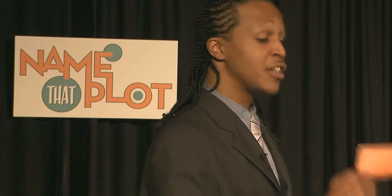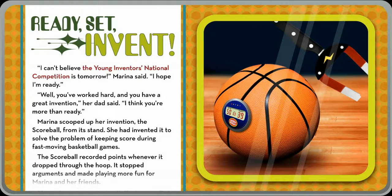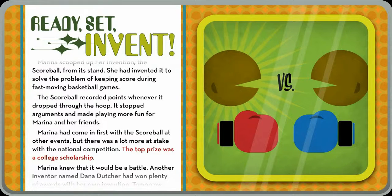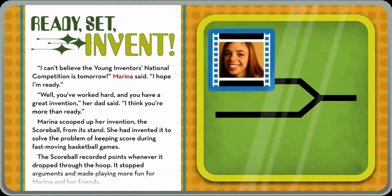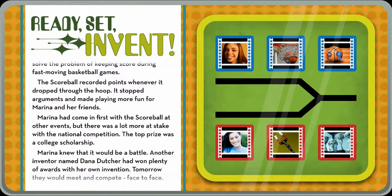For 500 points, describe what makes this plot parallel action and person against person conflict. Well, this story was about two contestants, Marina and Dana, getting ready for the Young Inventors National Competition. Since they're competing with each other for the top prize, the college scholarship, I'm thinking this is a person against person conflict. As I listened to the story, I realized each character was telling about the competition from her point of view. First Marina, then Dana. I knew this had to be a parallel plot structure.